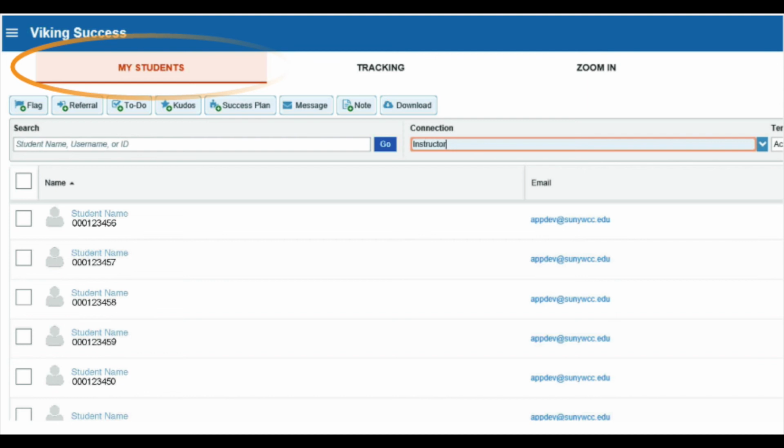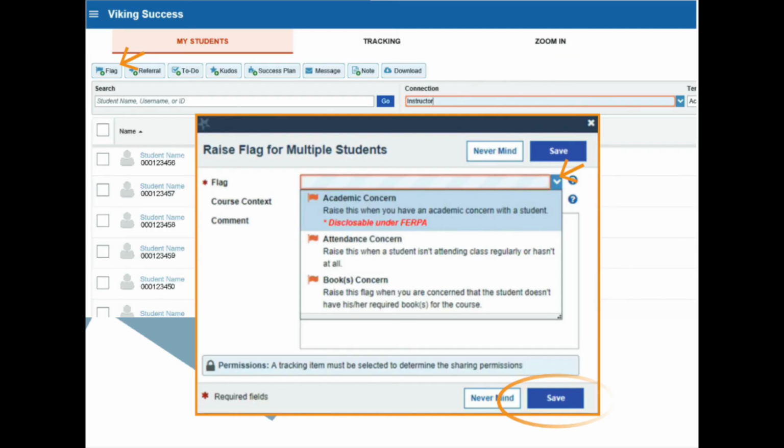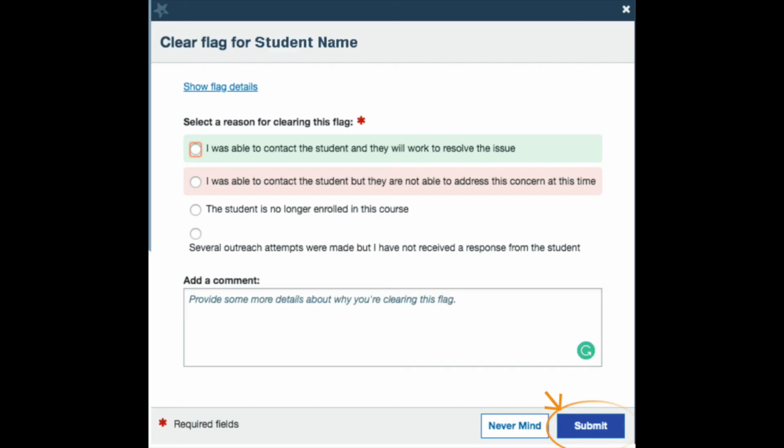First, we'll talk about flags. These are important alert tools to help you indicate when a student is missing class, missing textbooks, missing work, missing tests, etc. By raising flags, the student and other members of their Success Network are notified to help the student get back on track. To close a flag, click on the tracking tab, find the student, click the checkbox next to their name, and click resolve. Don't forget to include a note as to how the task was resolved so others in the Student Success Network can see that it has been taken care of and how.